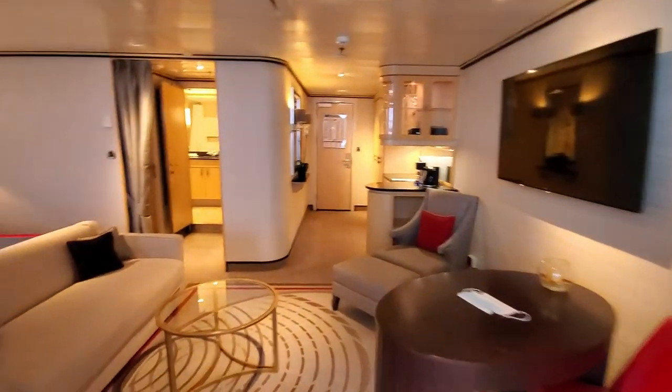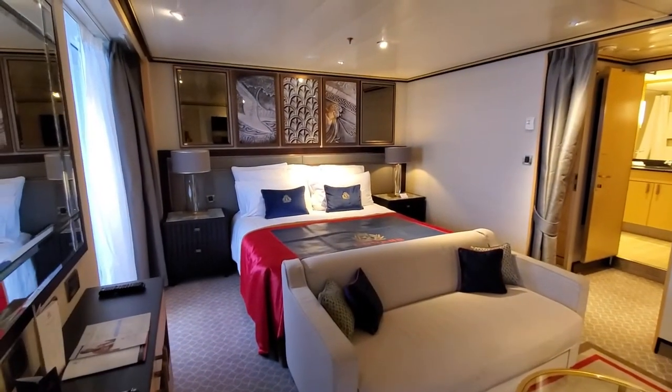And coming back into the suite, you can see the beautiful king size bed again.